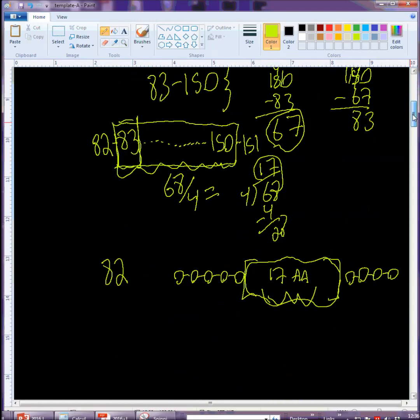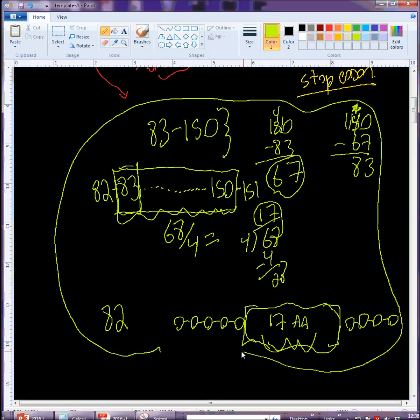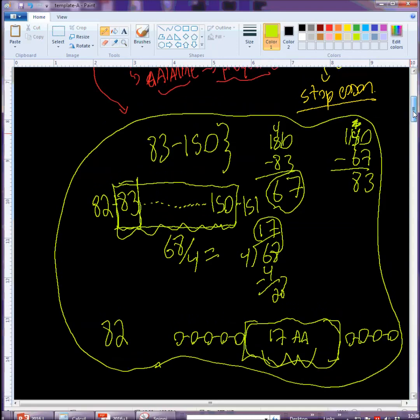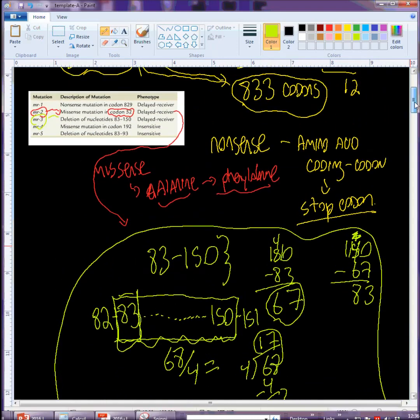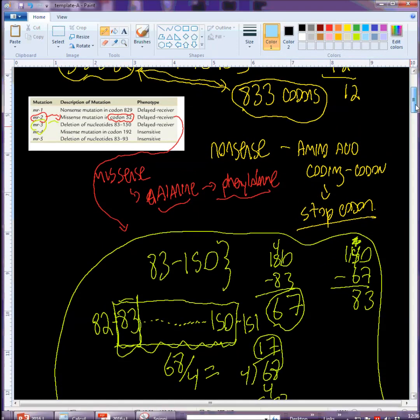The reason I went through this complex math here is because if we didn't lose a certain number of bases that just cleanly cut out 17 codons, we could have caused a frame shift, and the frame shift would have a major effect on the protein, especially if it happened at the beginning of the gene. And we're going to see that with MR5. As you can see, I'm looking at it right now, I'm guessing that's what we're going to see there. So let's take a look at MR4 and MR5.